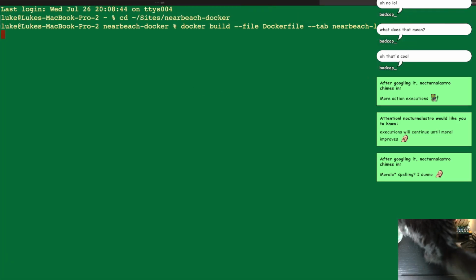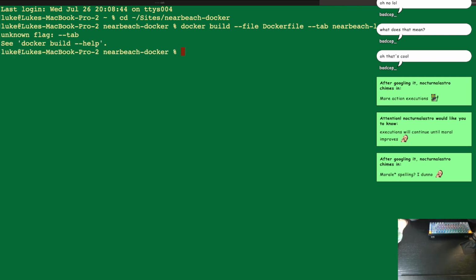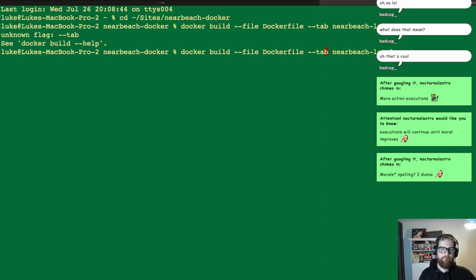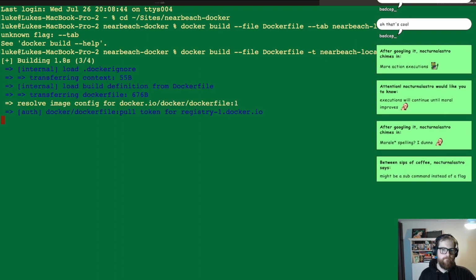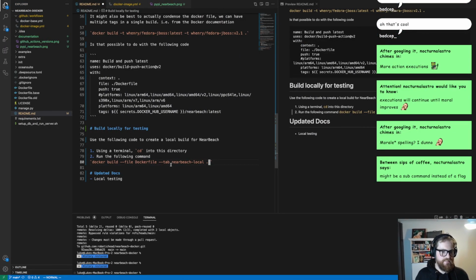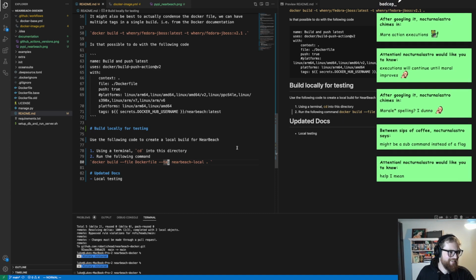And then in the terminal, we're doing this. Unknown flag, help. She's come running back. The instant I touch the camera, I don't know why. Oh, tag. Ah, that's why. Not tab. Talk about spelling mistakes. Might be a sub command instead of flag. Oh no, I've just spelled tag wrong. Oh, help, I mean.